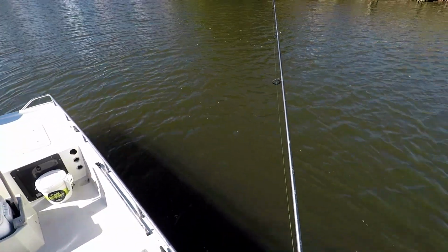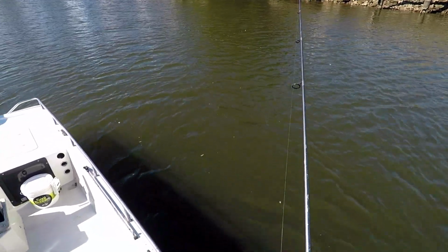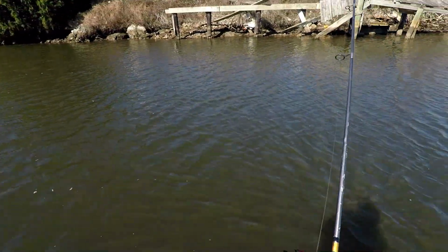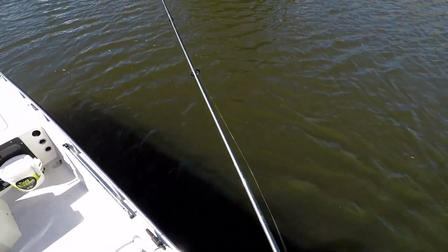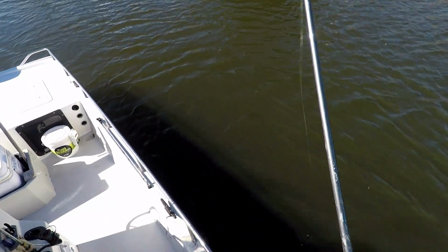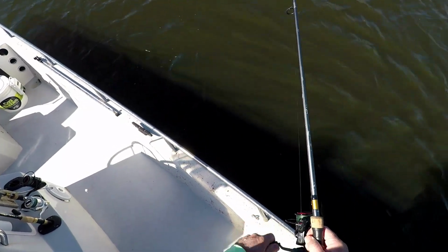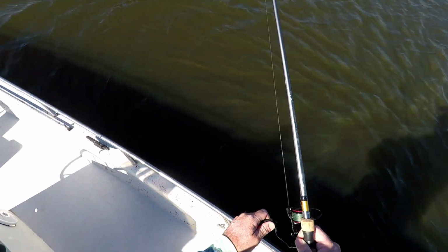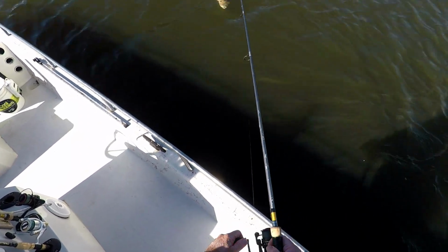Here we go, a couple little nibbles. Come on, buddy. Got him. All right, let's stay on the hook this time, buddy. Come on, let's stay on the hook. Let's give him a little. I don't know if he's as big as the one we lost, but I think he's gonna keep. We can just get him up.